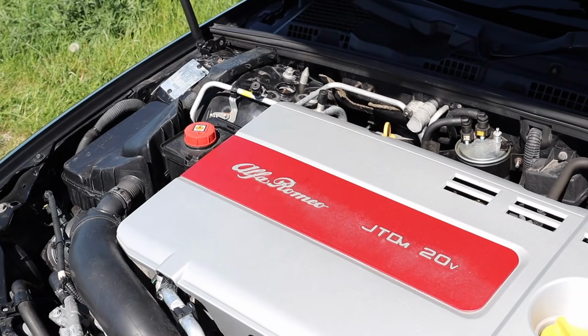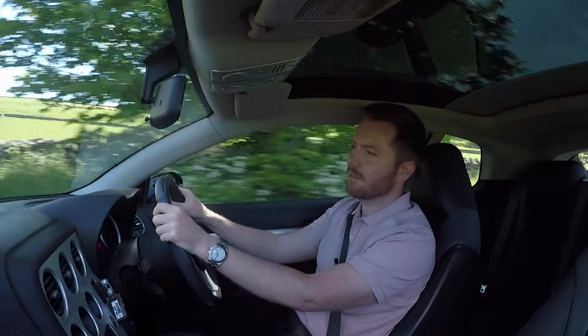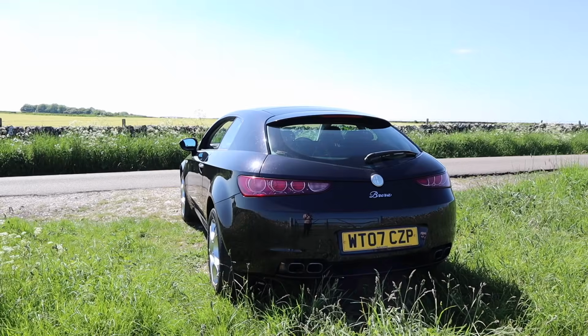So don't be put off by horror stories. Buy the car which puts a smile on your face, and enjoy it. Keep some money back for some repairs for a rainy day, which there will be, inevitably. And yeah, enjoy it. Life's too short.